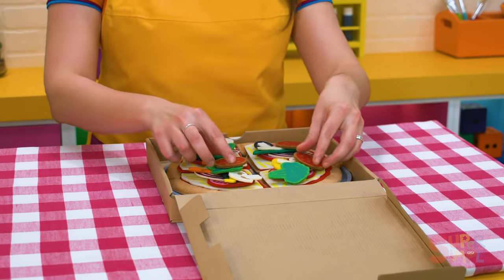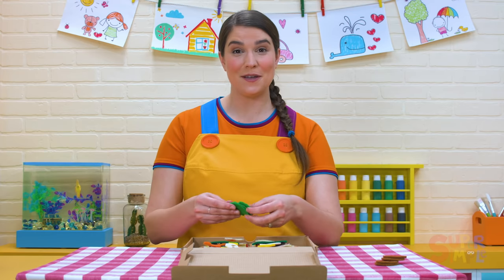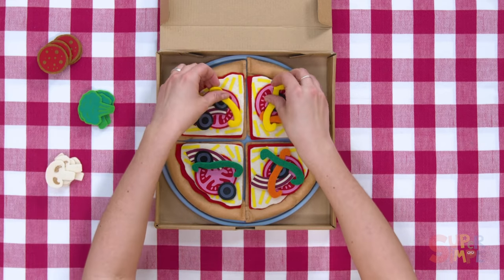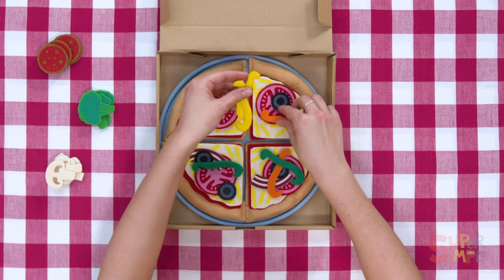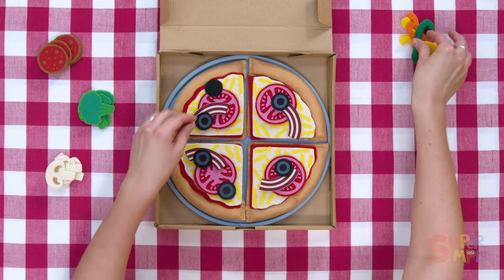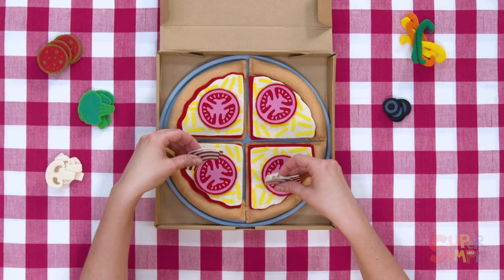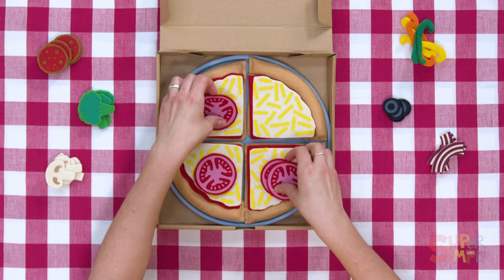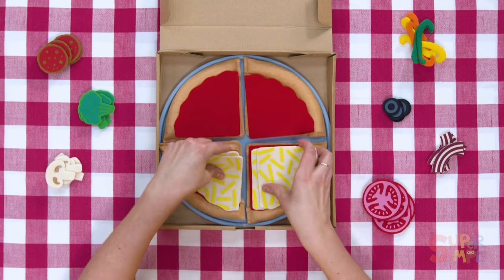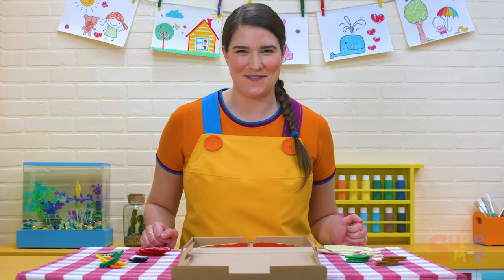Ooh, I see some pepperoni and broccoli. Do you like broccoli on your pizza? There's the yummy mushrooms and peppers. There's yellow peppers, orange and green. Delicious. Some black olives and onions. Tomato. We can't forget about the cheese. Yummy, yummy cheese. We can make lots of delicious pizza with all of these toppings.